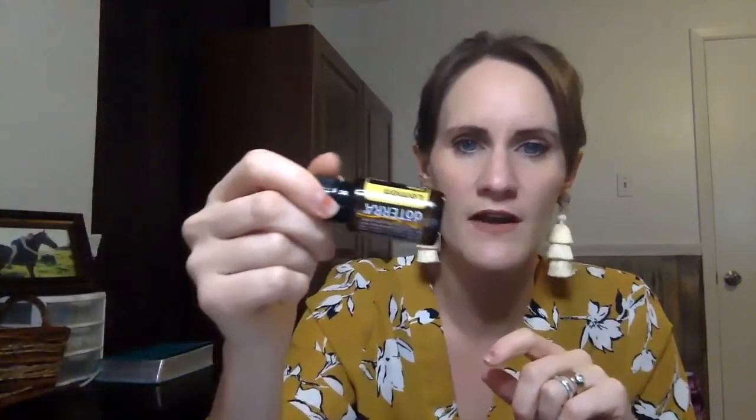But if you put it on somewhere, you dilute it and put it on, but you don't want to use this one internally. That's why it has a childproof lid. And you'll also see it doesn't have a supplement fact label. So lemon has a supplement fact label. Whoops, if I could show you. Yeah. So that's how you know. It'll say 1 drop in 4 ounces of water. So it's safe to use internally.